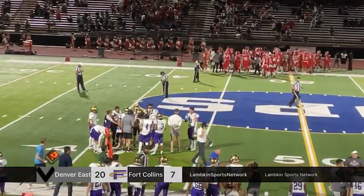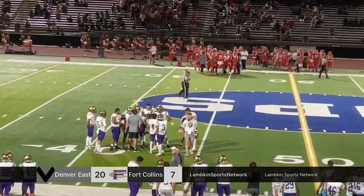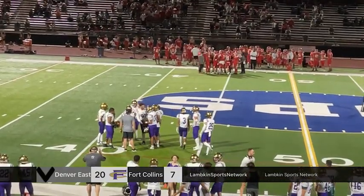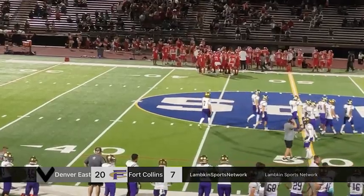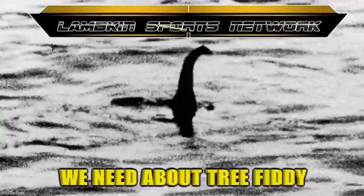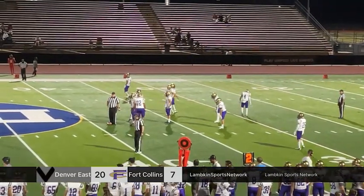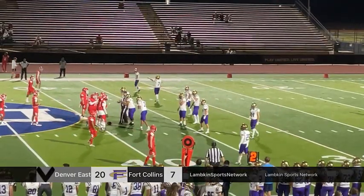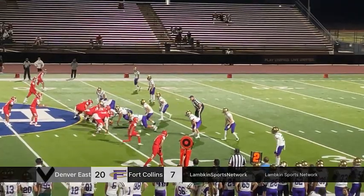So 12-minute quarters in high school football. It's gonna be second down in about 7. Offside.